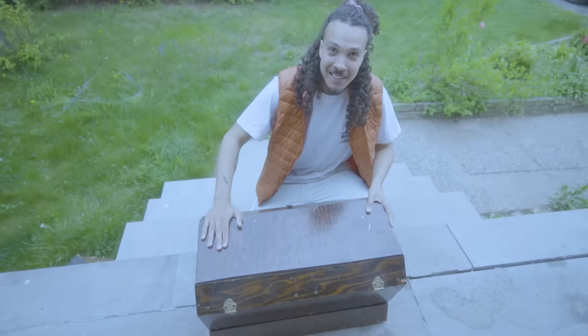Okay, it should be here now. Wait, where is it? Here it is. Whoa, it's kinda huge. It's a pretty decent container, so let's just get it inside. Is it heavy? Oh, man, it's pretty heavy. There's a lot of stuff in there, huh?